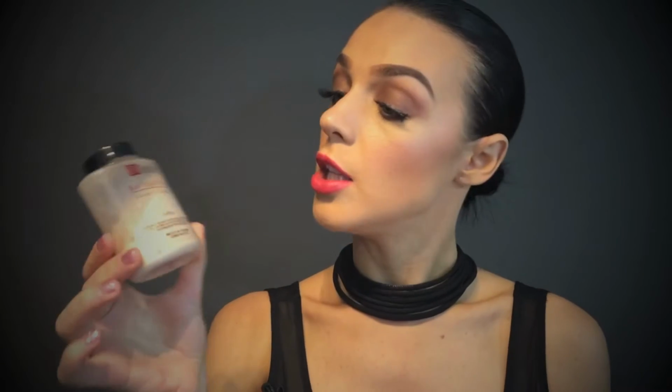And the benefit of a translucent or a loose powder is that it's going to set your makeup without adding coverage. So if you are wearing a foundation like this and you don't want it to be any heavier, but you do want to set so it doesn't transfer or go too shiny, you can totally use a loose translucent powder, and you can also pop it in the oily areas of your face and leave the outsides a little bit glowy.